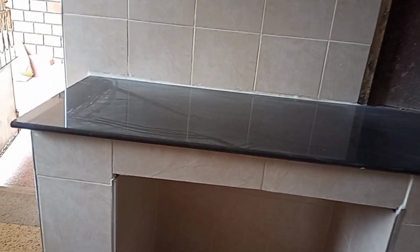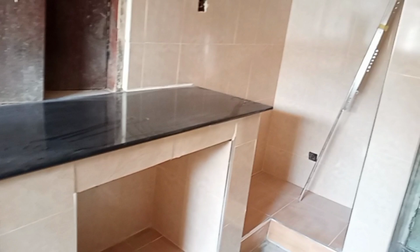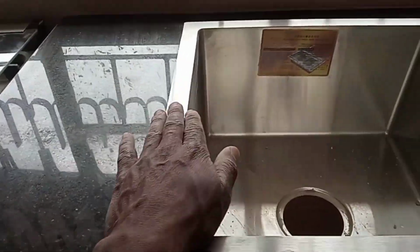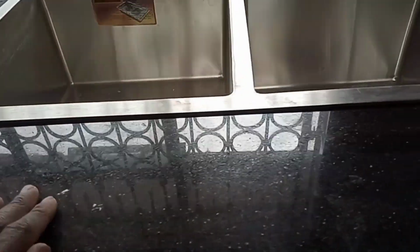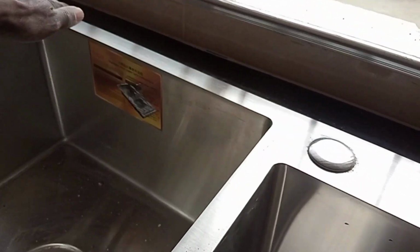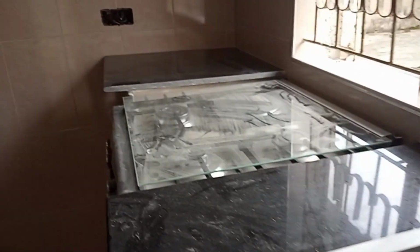Yes, look at another table here. Wow, it's beautiful. Another table. Wow. So, another table is here. Look at how I fixed this washing basin, how I fixed it to make sure this kitchen is going to be a modern kitchen. Look at it. Wow. Very nice. So amazing.